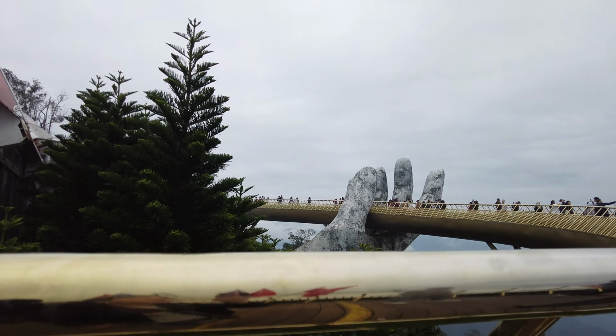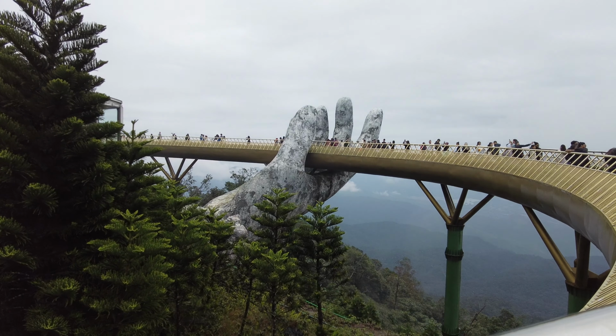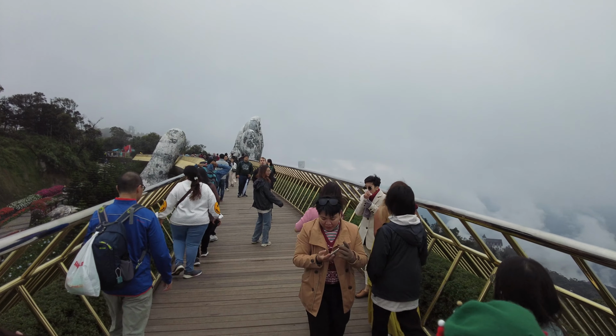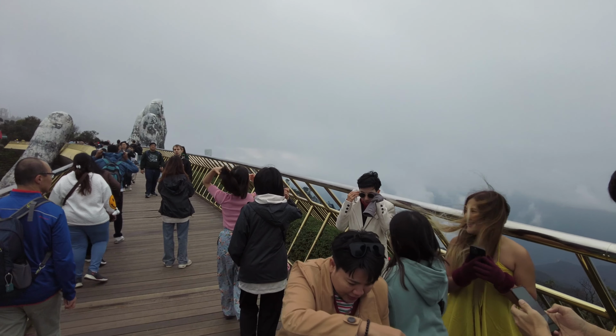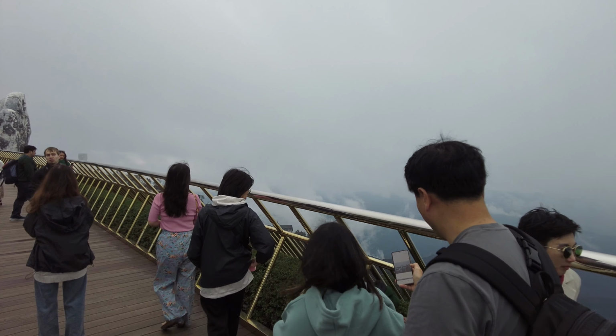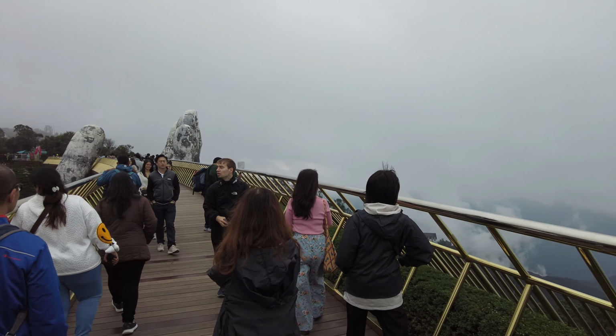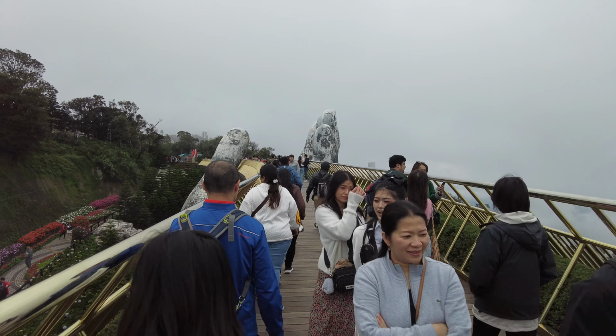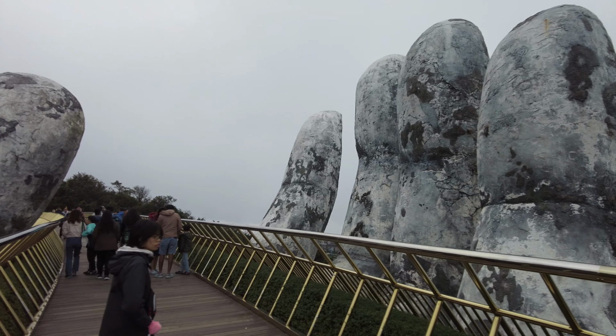Our next stop was a visit to the famous Golden Bridge, held up by giant stone hands. I'm sure all of you must have seen that on Instagram. The view from here is absolutely spectacular. You can walk around freely here, but yes, it does tend to get very crowded in the afternoon.